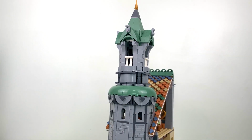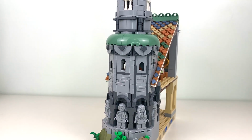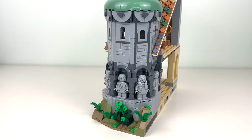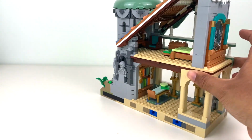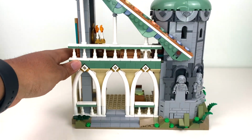It's pretty tall, so unfortunately I'm not going to be able to fit all of it in frame, but it is the smallest section in terms of width. You know, it's just a narrow little slice of Rivendell, and it's pretty cool. This I can turn around in full, and you can already start to see some of those interior details. So let's go ahead and take a closer look, starting with the exterior.